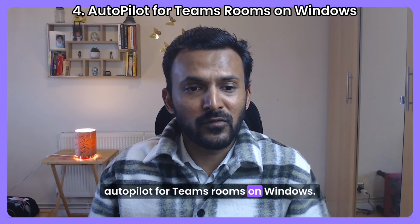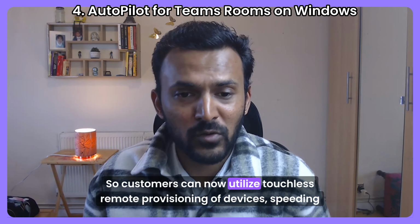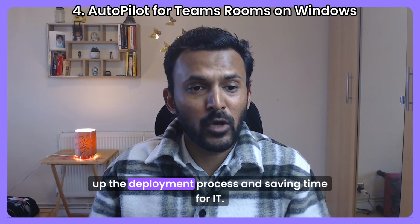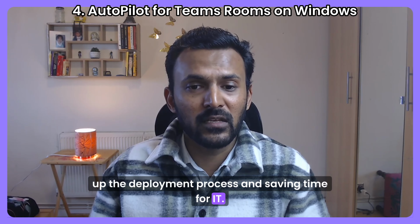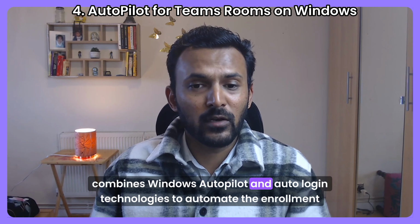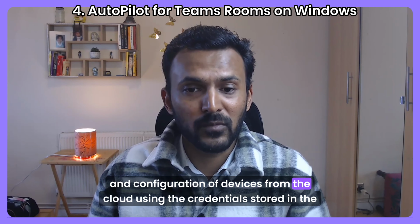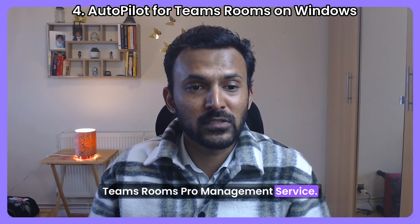Autopilot for Teams Rooms on Windows. Customers can now utilize touchless remote provisioning of devices, speeding up the deployment process and saving time for IT. It combines Windows Autopilot and auto login technologies to automate the enrollment and configuration of devices from the cloud using the credentials stored in the Teams Rooms Pro management service.